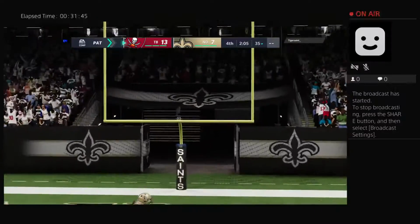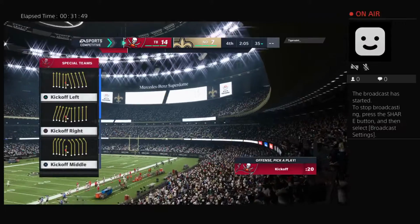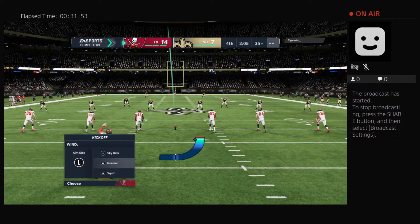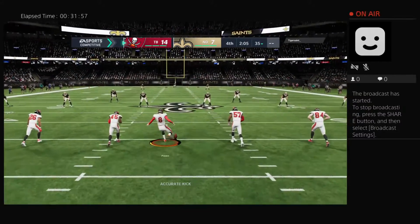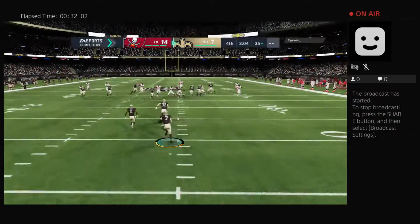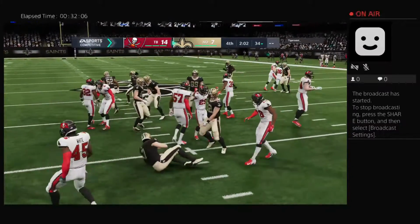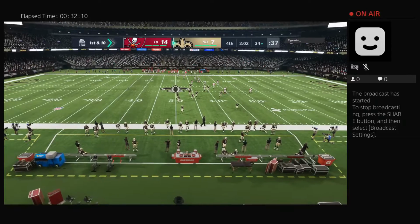And he's got it. It's now a 14-7 ball game. Makes the score Buccaneers 14, Saints 7. Bradley Pinion to kick off. Now Pinion with the kickoff honors following the touchdown. Taysom Hill to return it. And they're going to start this drive in pretty good shape as they get it up past the 30. Saints take over, 1st and 10.